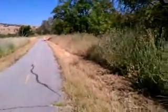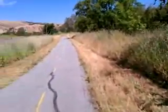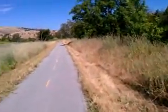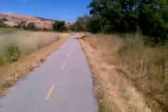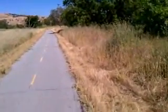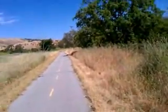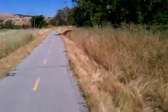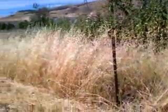This grass next to the trail is a little bit of a concern. It's higher than along any other trail I've been on, I think. And the concern is that snakes can hide in the grass and jump out. I almost missed the next mile marker, which is 8 miles from Morgan Hill and 7.5 miles from Hellyer Park.